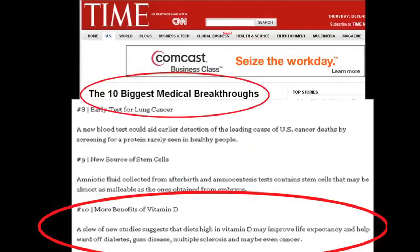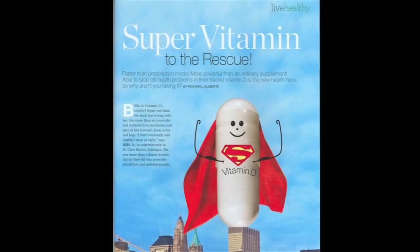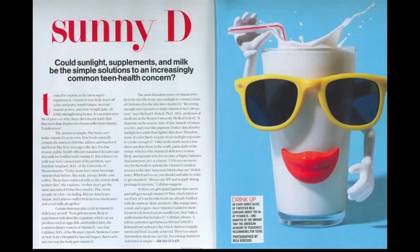Time magazine in the same year picked it up and considered it more benefits of vitamin D, 10 biggest medical breakthroughs. So if you really want to impress your kids with what you do, you don't publish in Nature and Science. No. Fitness magazine, they had a 2-page spread on vitamin D. And if you want to get your teenagers' attention and impress them with what you're doing, there's only one place to publish: Teen Vogue. And in Teen Vogue was Sunny D.